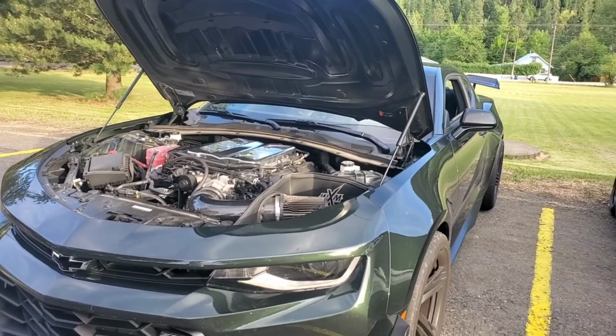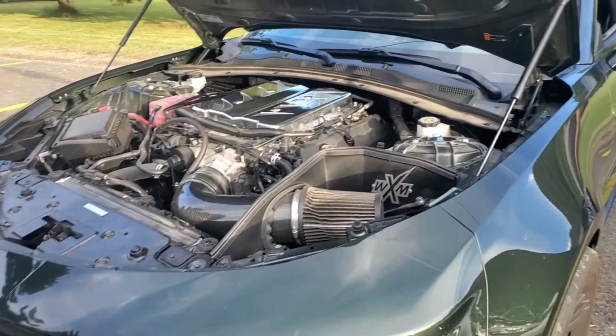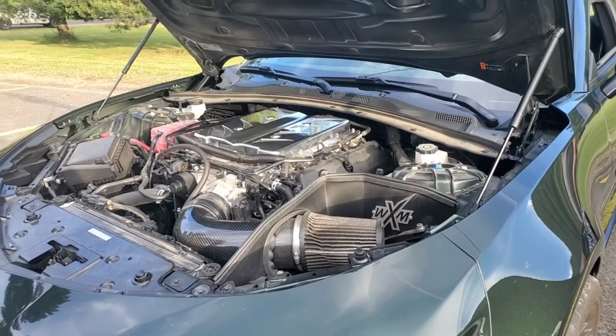But those are drag cars, so comparing a track car to a drag car is. I'm one of those guys that sees too many people arguing that. I'm like, well, compare an apple to an apple.